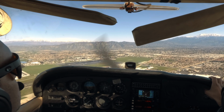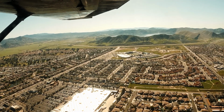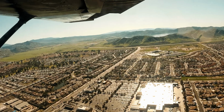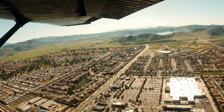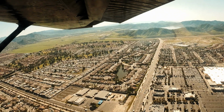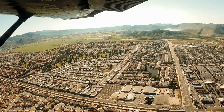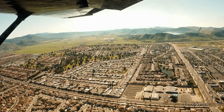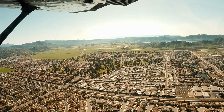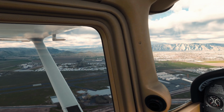Alright, we're just now at our traffic pattern altitude. Our carb heat is on because we've been descending. Go and give it a little bit of power so we maintain this altitude. We don't really want to descend yet. So we're on the downwind leg. Alright, if we look at our heading bug, since we're on downwind, we want our heading bug to be directly south of us, so we'll just line up to get parallel with the runway. See, the runway is about halfway up the strut, so we are a good distance.